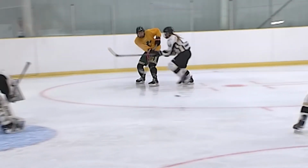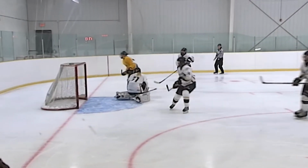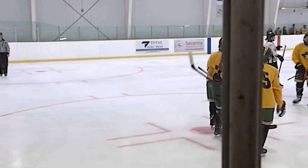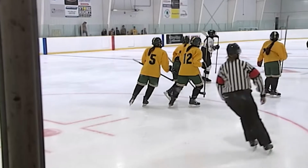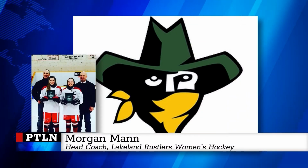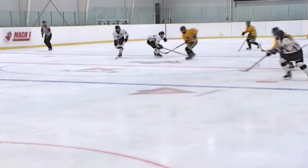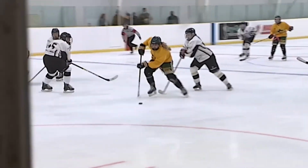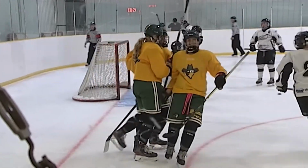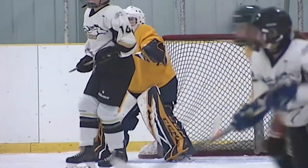The new kids on the block showed they're a force to be reckoned with. In the opening frame against the Irma Chargers, the Rustlers put up not 1, not 2, not even 3 goals, but rather 10. I think our team is playing well. We have a good skill level. It's a talented team, but the work ethic seems to be there. The Rustlers would leave the game with a 15-0 victory and pick up another win later in the weekend.